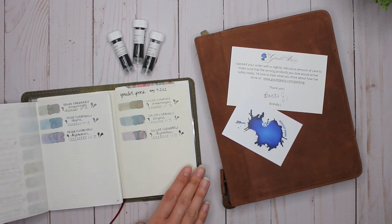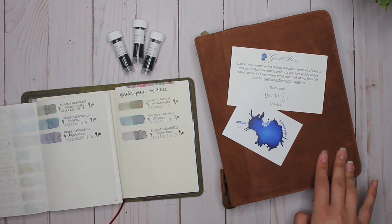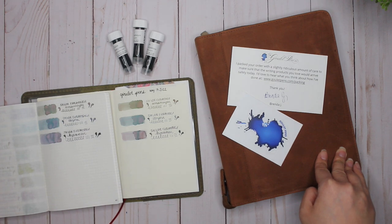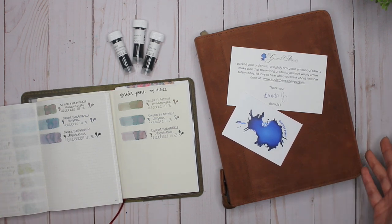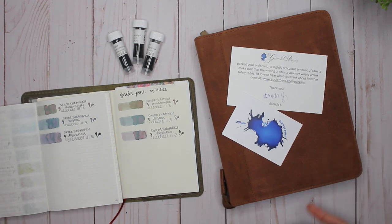Which one is your favorite out of the Sailor Yurameku? And also, what are you guys using for keeping your fountain pens? Do you like big cases, do you like zipper pen cases like this? Do you like display cases? What do you guys like? Let me know down in the comments below.